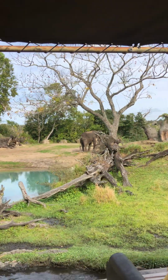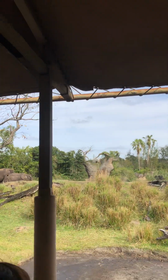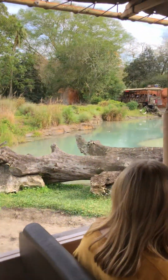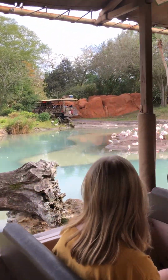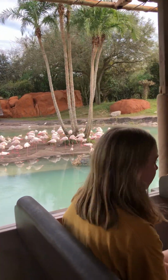A little bit closer to us on that left side, greater flamingos. The term greater in the animal world typically means larger. These are the largest species of flamingo in Africa. They'll get about 5 feet tall and 9 pounds.